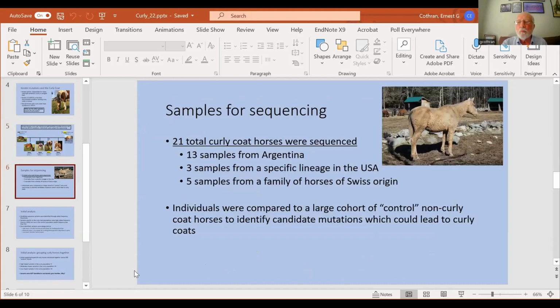So we have whole genome sequence from 21 curly coated horses. These are the 13 from Argentina, 3 Cook horses, and 5 samples from the Swiss origin. And we also have a large cohort, I think about 400 sequences from non-curly horses. Now, one of the difficulties that we have in trying to do this analysis is, even with whole genome sequence, which is a tremendous amount of data, we only have 3 samples from the Cook lineage, and only 5 samples from the Swiss family.